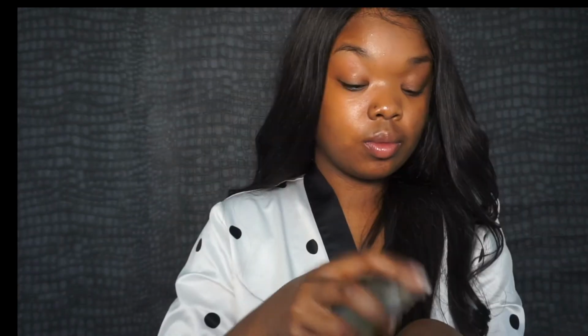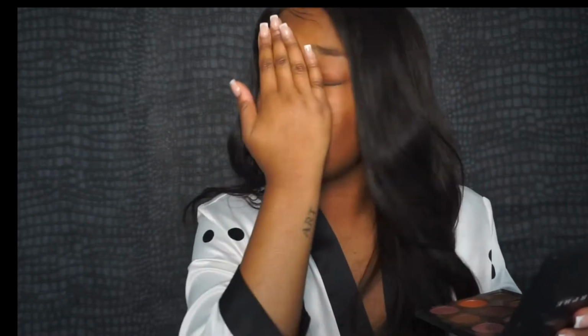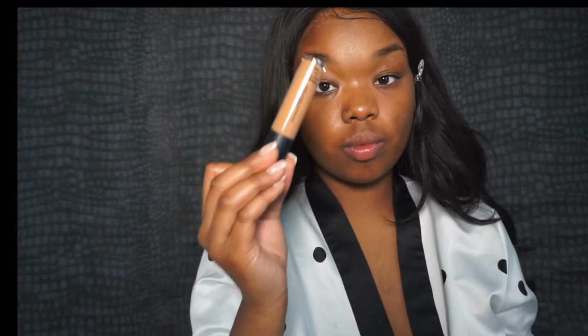So we are going to jump right in. I'm just showing you guys my natural skin, just so you guys can kind of see I do have hyperpigmentation, and I always like to start off with hydrating my skin and priming my skin. That is the most important and crucial step into having a flawless base. You need to have a good skin prep.